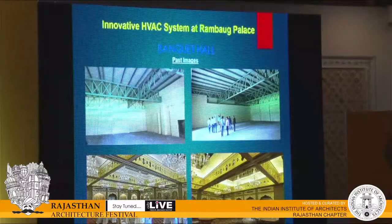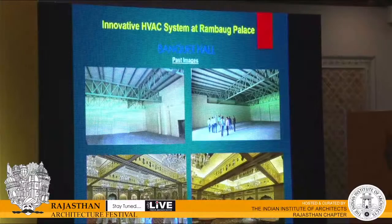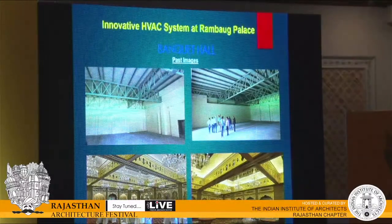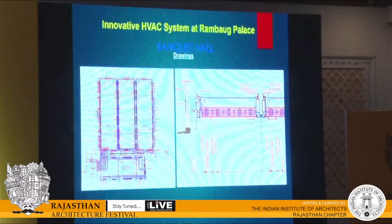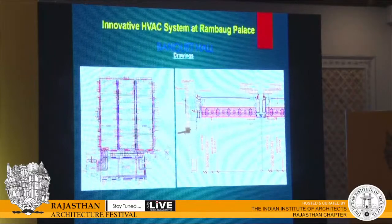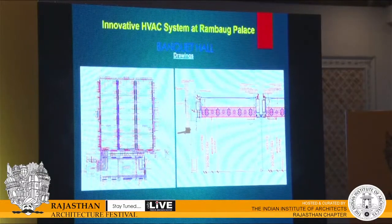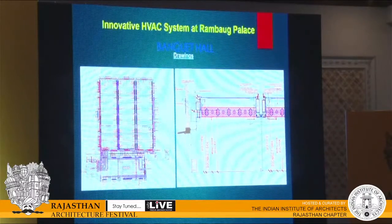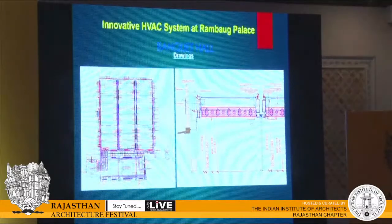And this is how you can see the structure, because nothing was to be seen from the outside road. And how we have done the ducting integration is very interesting, because we had very limited space for ducting, and the grills were very specific shapes. You can see multiple levels of ducting happening there, but it was very nicely integrated. This is one of the most challenging jobs we have done in our life, and the result is very, very heartening. You can, of course, go and see this when you are here.